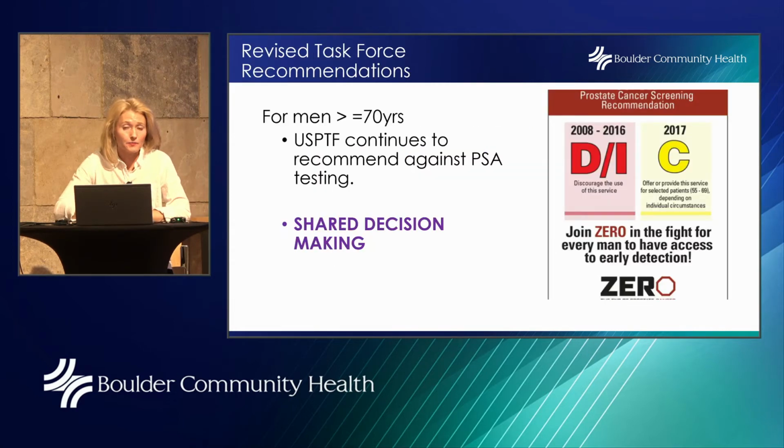So again, the Preventive Task Force looked at this and said, hey, this is not good that we're having more prostate cancer that's not being found. So they revised their recommendations to a C, meaning basically shared decision-making for men, but they still did not recommend a PSA to be done in a man that's 70 or older, and I'm going to address that in just a few minutes. So the shared decision-making, very important.